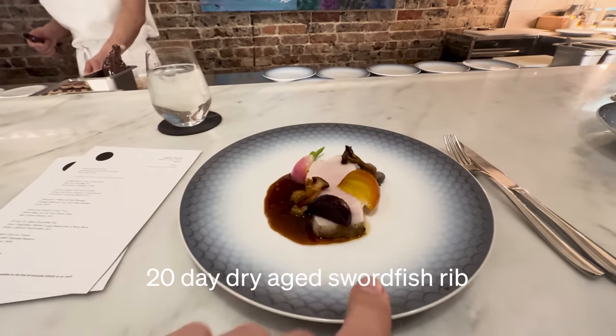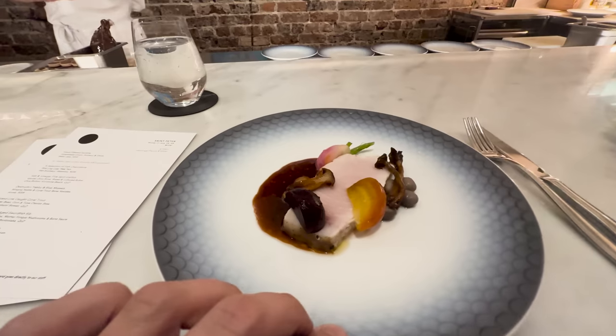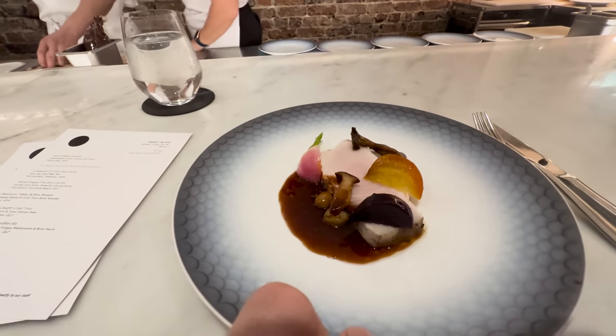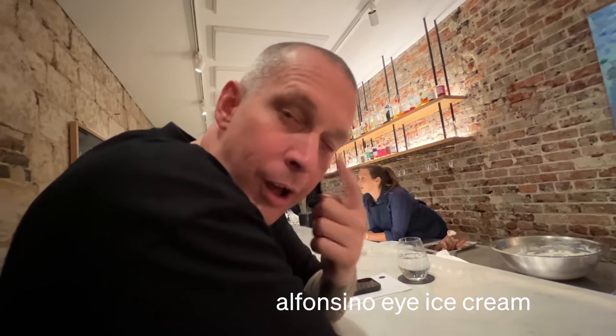So this is the final course. This is a 20-day dry-aged piece of swordfish with, this is a fishbone sauce, some radishes, some beetroots and some mushrooms. Smells pretty good. What's this one? Fish eye ice cream. Yum. They use the eye like an egg yolk.